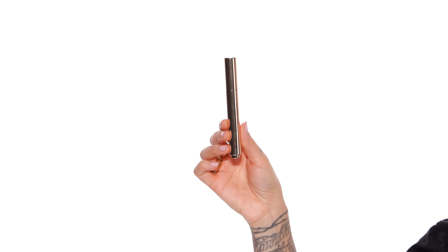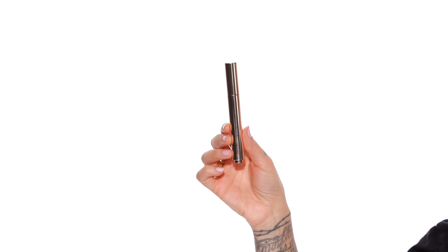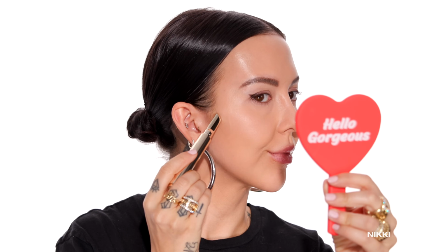So great tip. If you want that flawless contoured look, use a concealer. So I'll be using a shade that's a good 2 shades darker than my skin tone. This is the shade Coffee, and this is the Jouer Essential High Coverage Concealer Pen.